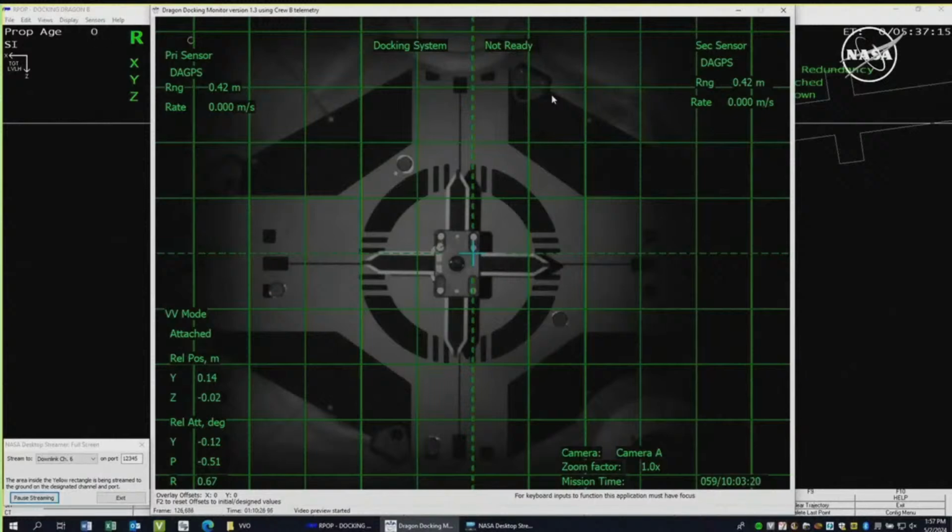And we did hear confirmation that that second set of hooks has successfully driven, giving us what we call a hard capture. And Crew 8 again has successfully docked to the Zenith port, or the space-facing port of the International Space Station. Crew 8 will now be able to get out of their spacesuits and begin the process of opening up the hatches. In all, this will take about 2 hours.